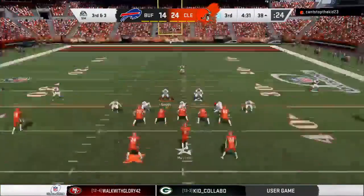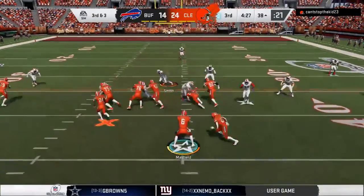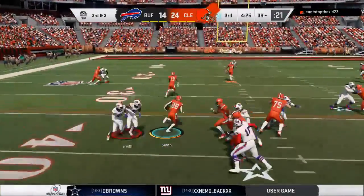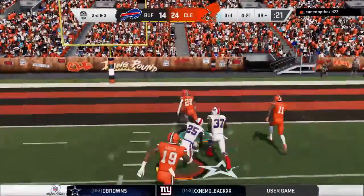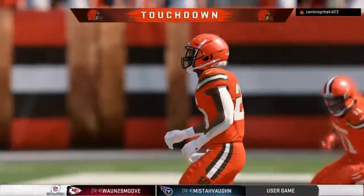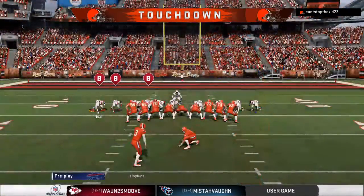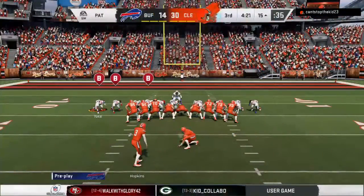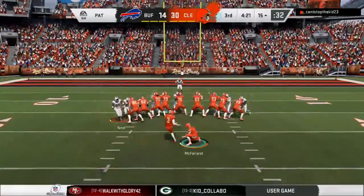7th play of the drive now as they come up on a 3rd and 3. They'll try and run for it with Smith. And an alley to run. And he'll take it into the end zone for a Browns touchdown. Tremont Smith, 38 yards. And the Browns are going to tack on to their advantage.